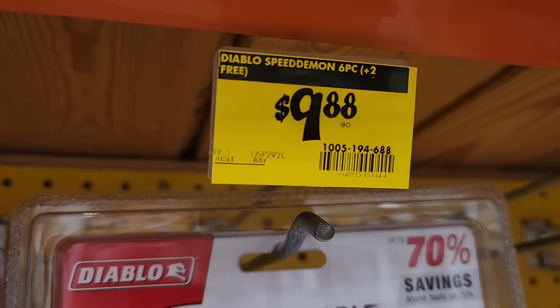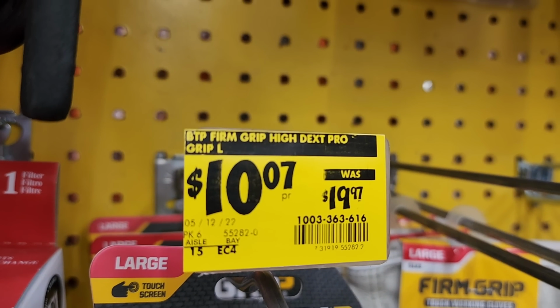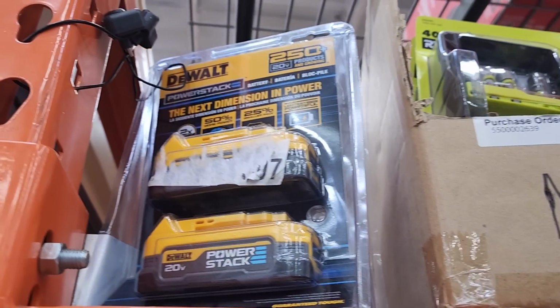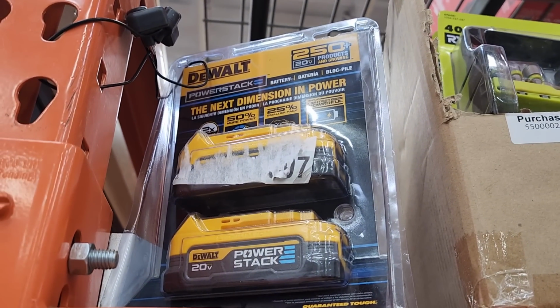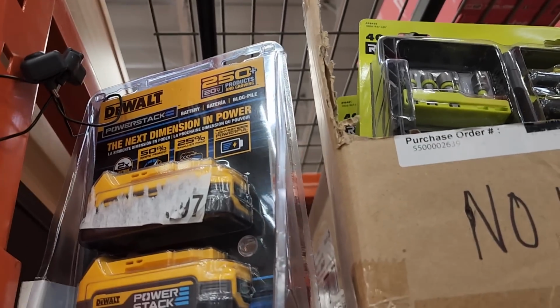You got a Diablo Speed Demon 6-piece, $988. That's a nice set. You got some nice gloves here. Firm grip, $10, down from $19.97. That's actually not a bad little set there. And these were $199, guys. I did check with an associate, and they were $199.